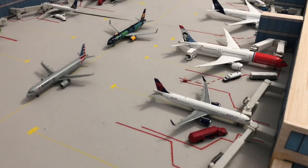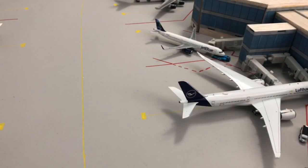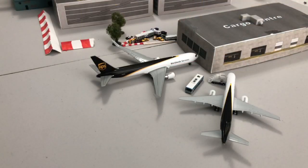Then way in the back is an Icelandair 757 in the Galore livery, which is doing non-stop service out to Reykjavik, Keflavik Airport. Right in front of us, we have a Lufthansa A350, which is in the new livery, and it'll be heading out to Frankfurt, Germany. Then behind that is a JetBlue A321, which is doing non-stop service out to New York. If we head over to the cargo center, we have a UPS 767 with sharklets, which is just getting ready to push back in 30 minutes for Louisville.